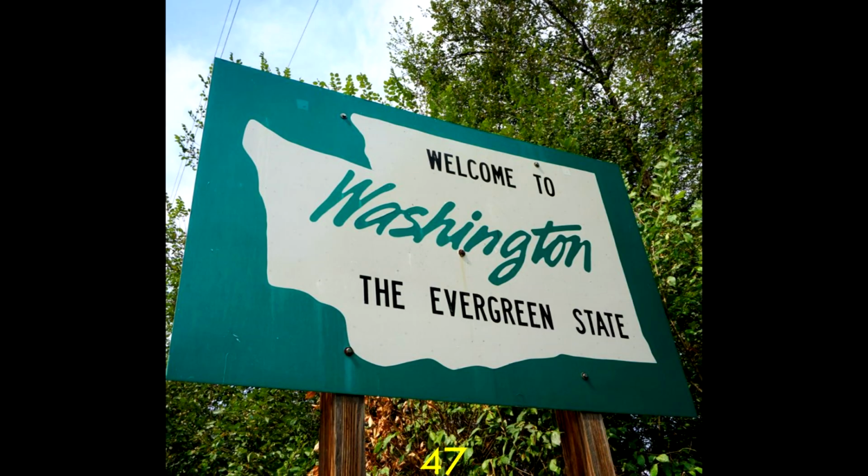Washington's looks like one you might see entering the state from a back road, not the interstate, and it also looks like one of the welcome signs from the early days of interstate travel in the 50s and 60s, so I think they need to update it, and it just needs to look a little bit better.